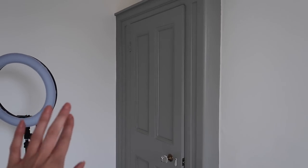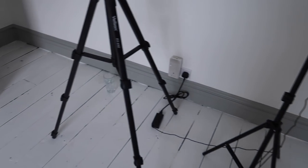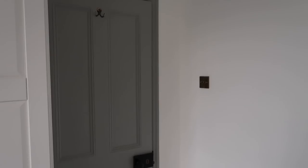I'll just quickly show you because I can't resist. This colour here is Lamp Room Gray, and this colour is All White, both Farrow & Ball colours. My painter and decorator painted the wardrobe, and I did the skirting and then the door, which looks so good. So happy with it. The window frames are done as well, so that's really good.